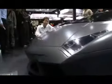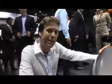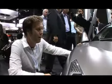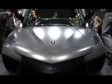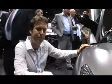This is the star of Lamborghini's Frankfurt stand. It's the Reventon. It's based on the Murcielago LP640, but just 20 of these are built, and it's going to cost €1 million each. Mechanically, it's pretty much the same as the standard Murcielago, so you get permanent four-wheel drive and a 6.5 litre V12 that produces 650 horsepower. But it's the styling that makes this thing really special. It's been designed by Lamborghini's Centro Stile, and it's inspired, as you probably guessed, by stealth fighter jets. So you get these flat, angular panels and matte paint.